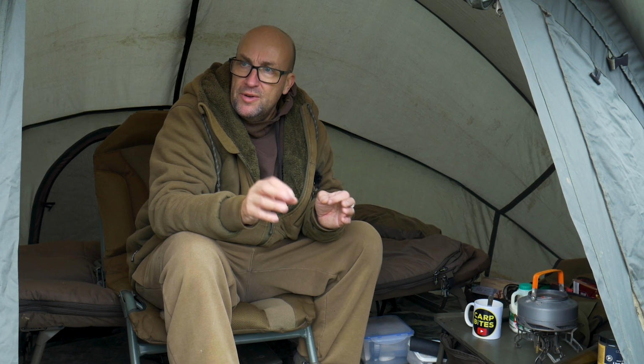Baits, both wafters. I'm hoping there's not too much crud on the bottom. I do like using wafters in here, don't really want to resort to pop-ups if I can help it. But yeah, so wafters on each rod.